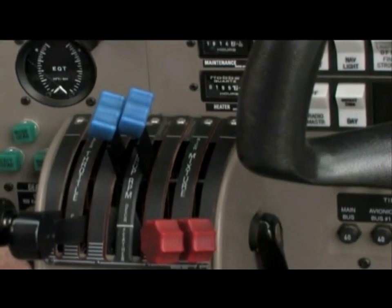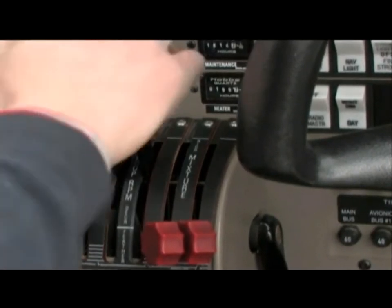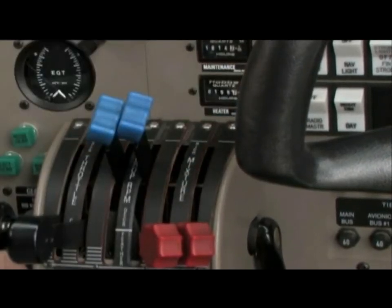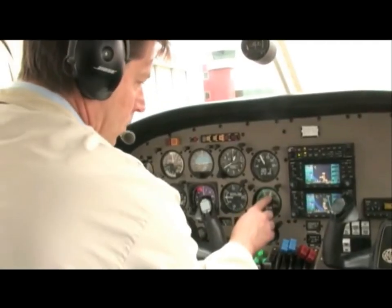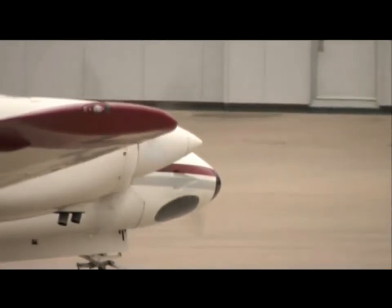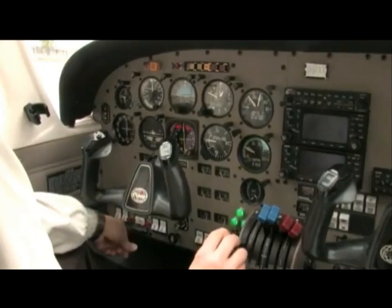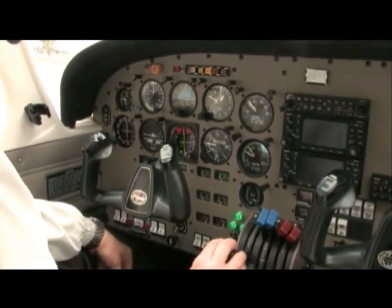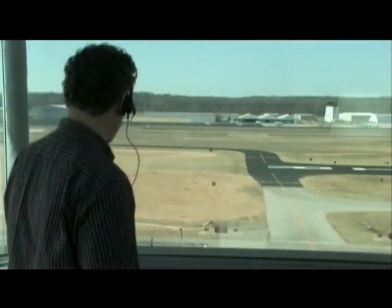It's important to check for smooth operation of the engine and prop controls. Ensure the power plant indicating instruments are operating in the correct ranges. During the magneto check, while the RPM is at the highest, pause and check for abnormal vibrations. These vibrations could be signs of a pending power plant or propeller failure.